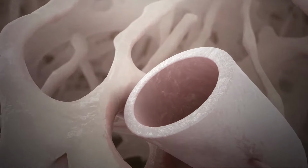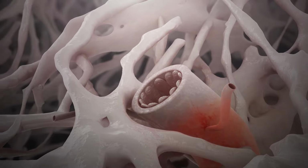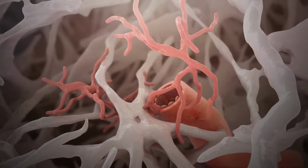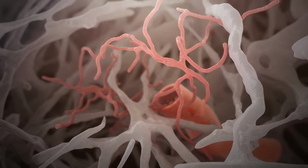Aroa Ecm contains residual vascular channels. In a process called angioconduction, endothelial cells utilize these channels as a template to help build new blood vessels and rapidly vascularize the newly forming tissue.